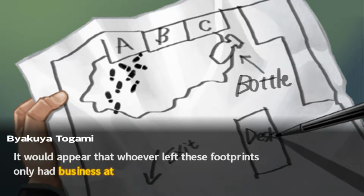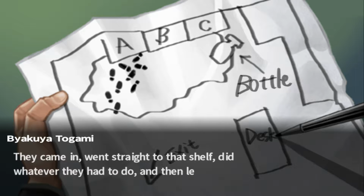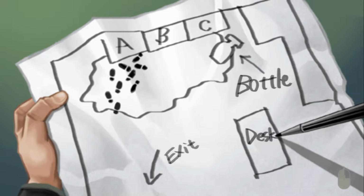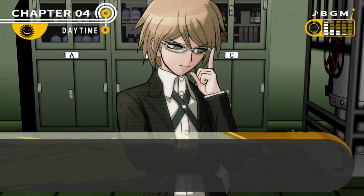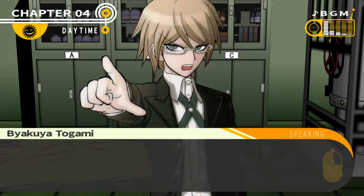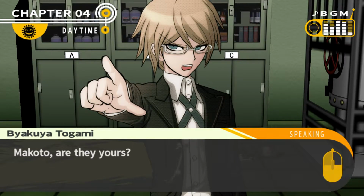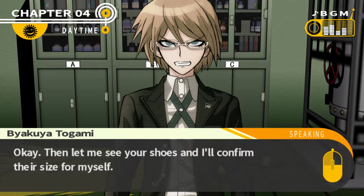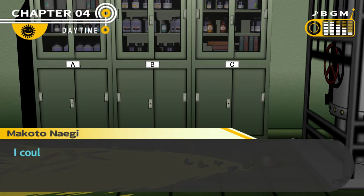So when you look at it like this, interesting. It would appear that whoever left these footprints only had business at the leftmost shelf. They came in, went straight to that shelf, did whatever they had to, and then left. And that's what the footprints tell me. These footprints must be... Makoto, are they yours? No? Okay, then let me see your shoes. I'll confirm their size for myself.